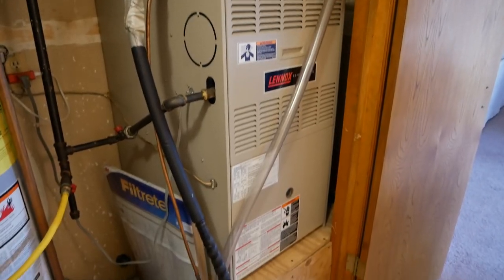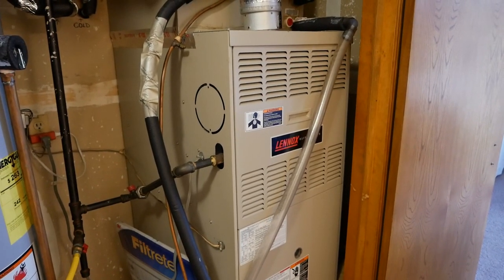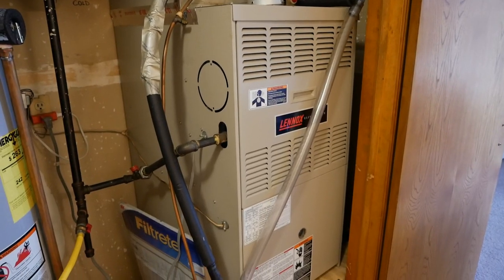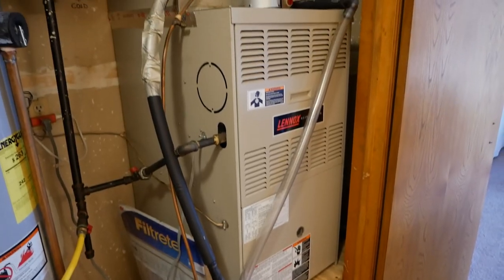Today we're trying to diagnose a heater problem here. I already kind of know what's going on here, but I wanted to tell you guys and show you guys how I came to that conclusion in case you run across this someday on your heater.